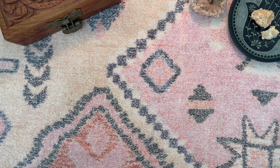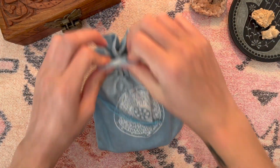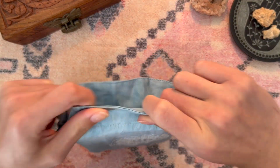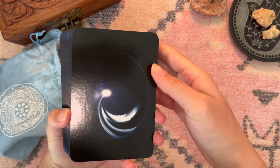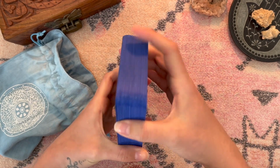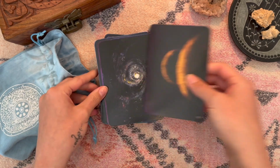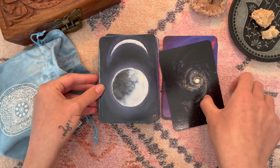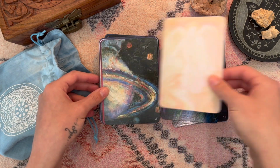Okay, next, another oracle deck that has that similar big overarching energy for me is the Devas of Creation Oracle by Scylla Conway. I edged mine in this deep navy color, kind of matched the backs, and I love this deck. Wow, it is just good.